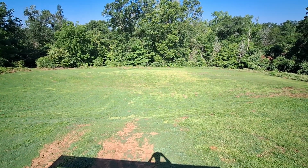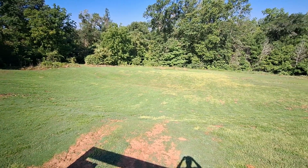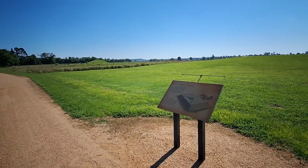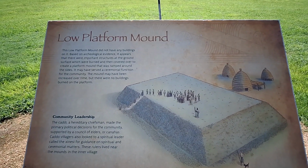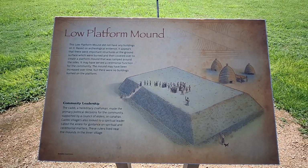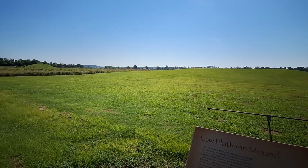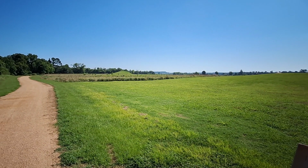Yep, there's the pit right there. Imagine being one of the Caddo carrying a basket of dirt to build up the mound. And this is the low platform mound. You can see there's another larger mound out that way. Let's go check it out and see.